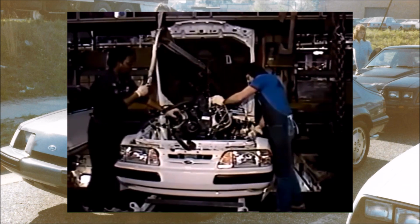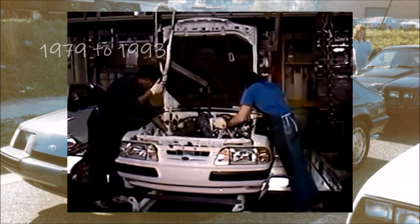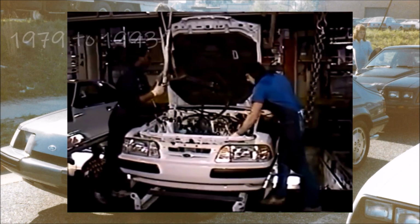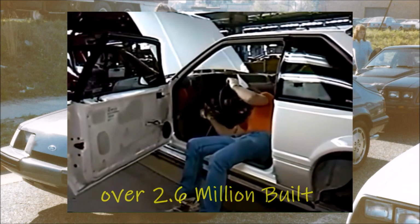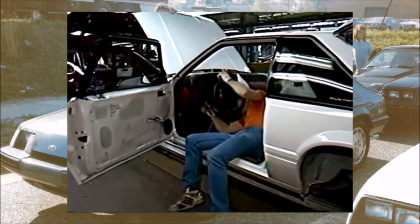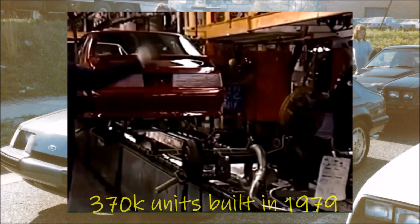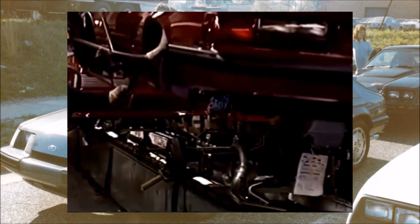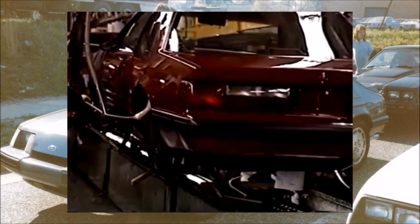The Fox Mustang platform is one of the most popular models of all Mustangs ever produced. Spanning the years 1979 to 1993, Ford built over 2.6 million Fox Mustangs. Highest production was the year of its debut in 1979 with almost 370,000 built, 20 years since the first Mustang drove off the assembly line and almost matching 1965 production numbers of over 400,000 cars.